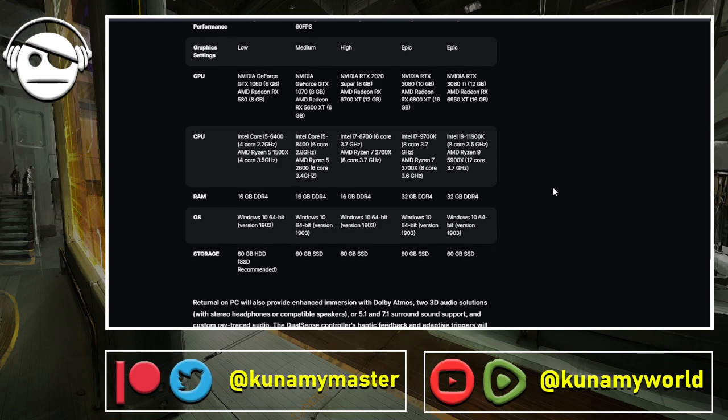But yeah, as you can see, RAM 32 gigabytes. These new game engines will start pushing your RAM more, mainly because you have a lot of textures that need to be loaded on the system, ready to be loaded on the GPU, so you will always need more. And this is DDR4, which is not bad, so you don't need a DDR5 system with these new CPUs, so you can use last gen CPUs and everything, which is a good thing.